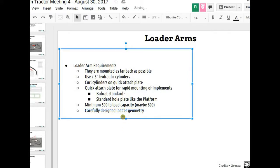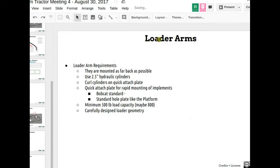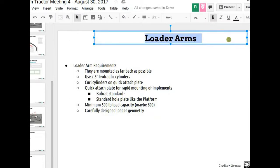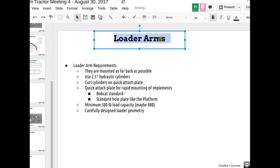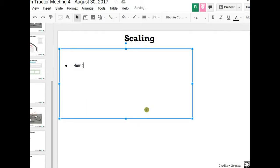And now let's just talk, last thing before we wrap up here. Let's duplicate the slide. So the next question is, if we make this 16 horsepower thing, how do you go readily from that to a larger tractor? So scaling. We talked about that before. So the main question is, how do you go from the 16 horsepower to a 64 horsepower tractor?